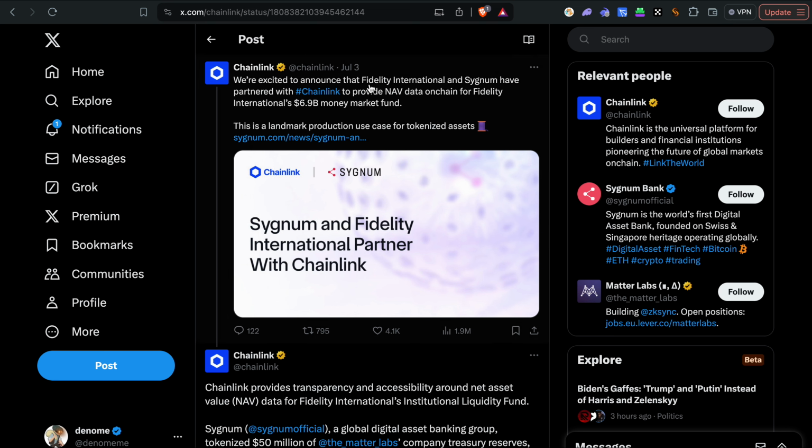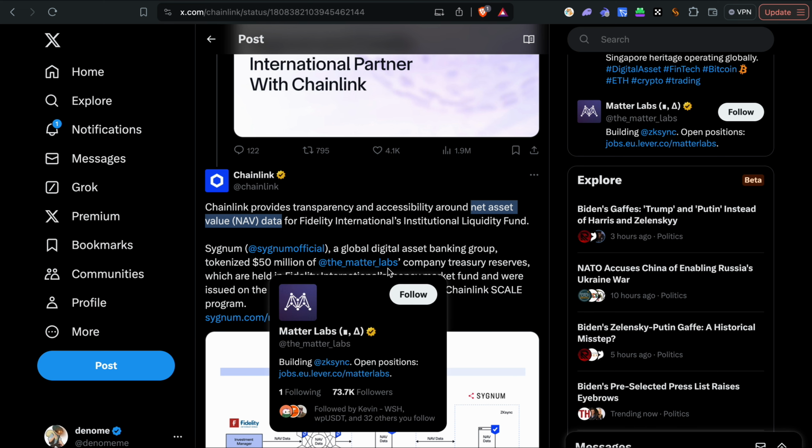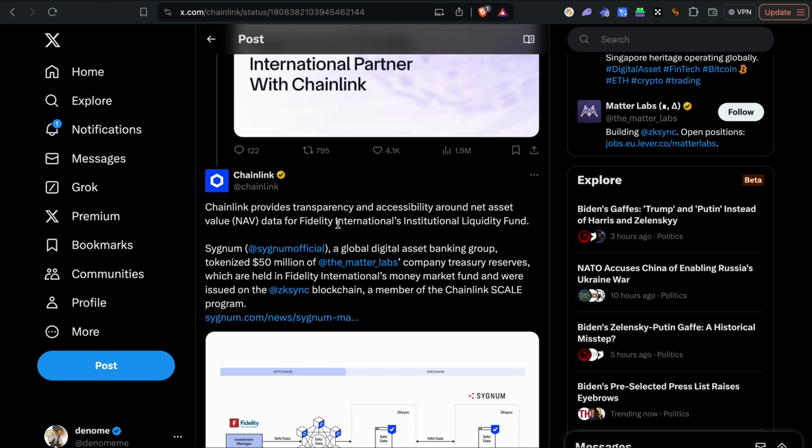But anyway, they have partnered up with Fidelity, which is an international monetary fund, which controls $6.9 billion worth of assets. And the partnership is that they are providing transparency and accessibility around its net asset value data. So they are providing the data, publicly available data now, and I don't know what's gonna be the use case for this, but this is like one step closer to seeing that this fund is gonna be tradable on blockchain. That's gonna be the ultimate use case.